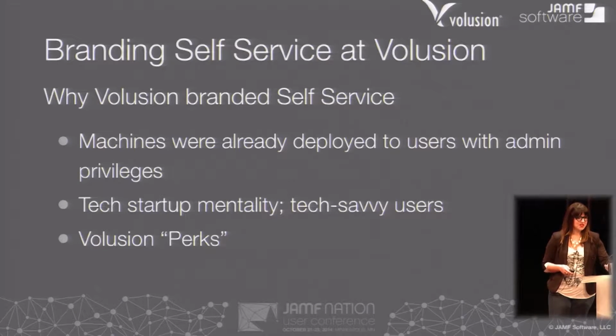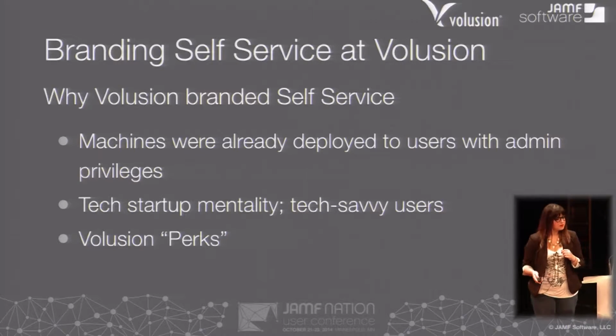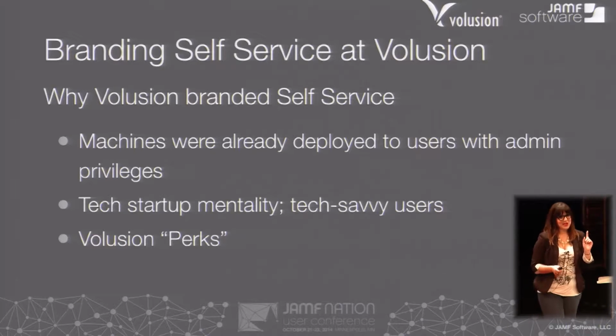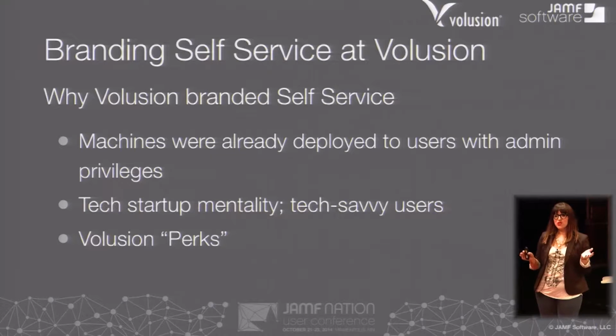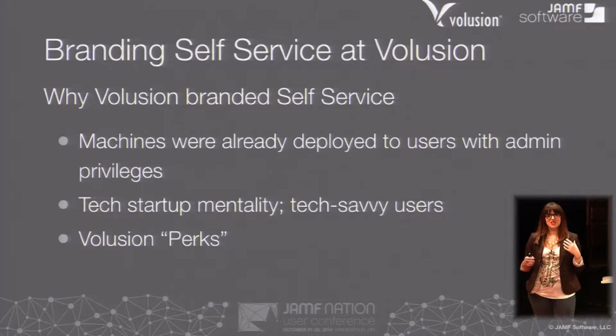I'm a bit of a self-service evangelist if you haven't gotten that impression already. I will make a note that right here, when I first started branding self-service, I was like, oh, I'll call it the Volusion App Store. That's awesome, because it's an app store for Volusion employees. It was so confusing for people to be like, hey, it's in the App Store. The App Store or the Volusion App Store? Why, we don't really buy anything out of the App Store, that's the Volusion App Store.